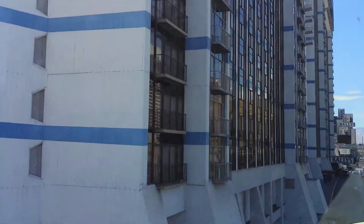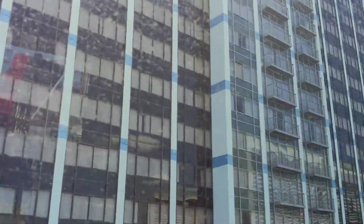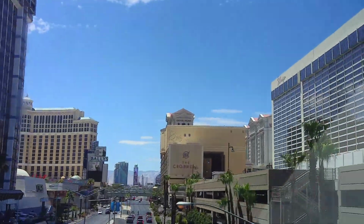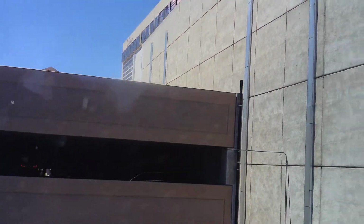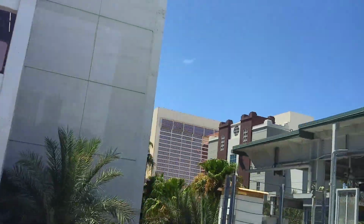Now wait till we make this curve though. Then the old MGM. Told you about that in the last video. Place caught on fire. Now it's Bally's. Next one. Place needs a paint job though. Badly. Now arriving at Flamingo Caesar's Palace Station.